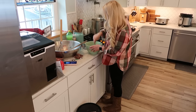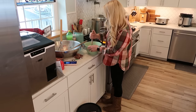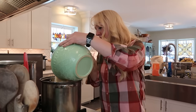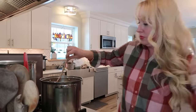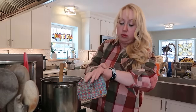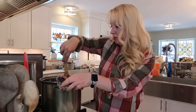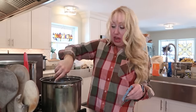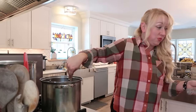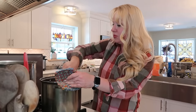So right now I have the pectin in the sugar, and I am just stirring that around, and then we are going to pour that in with our cherries that are cooking up as well. And we're going to give it a big stir, mix it in really nice there so it dissolves. And I need to stir it for 1 to 2 minutes, and I just use my watch timer for so much. Helps me keep my life straight.